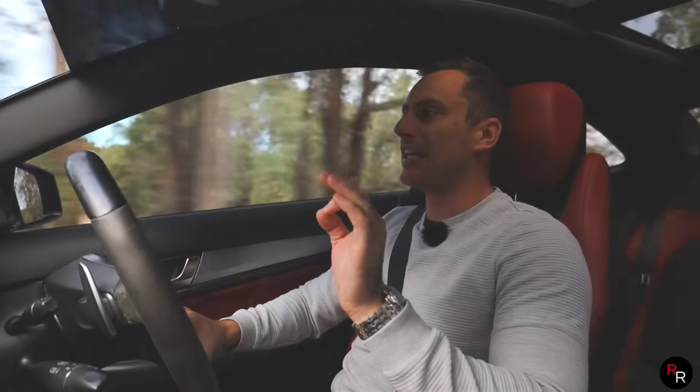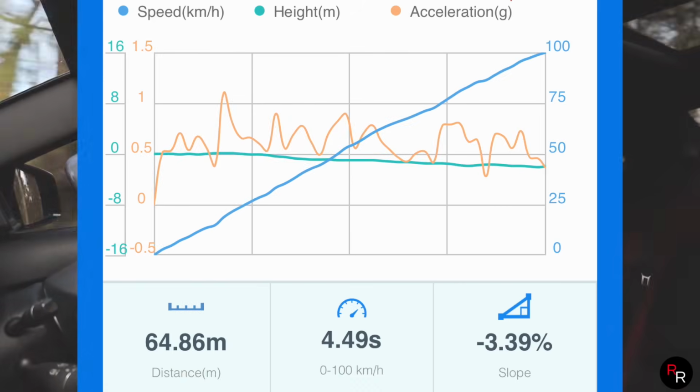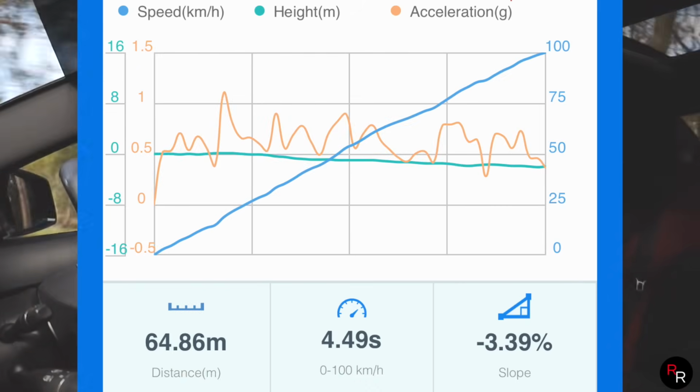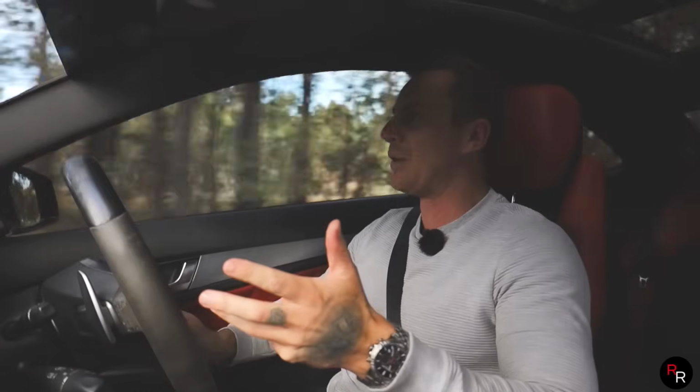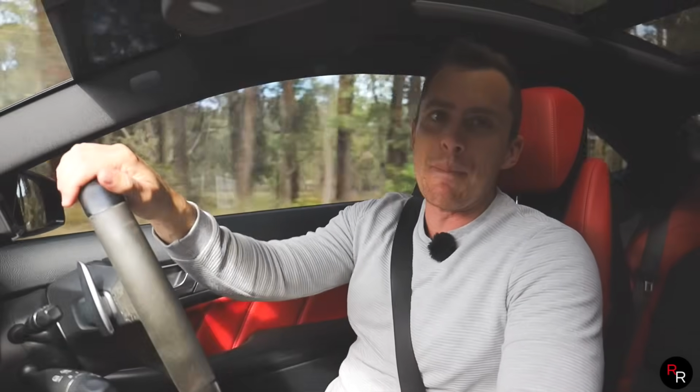Let's have a look at the time. These are claimed at 4.5 seconds from factory. We got 4.49 seconds. Bang on. We're on a back road, so the road surface isn't perfect, but guys, that is a massive win. Big win.